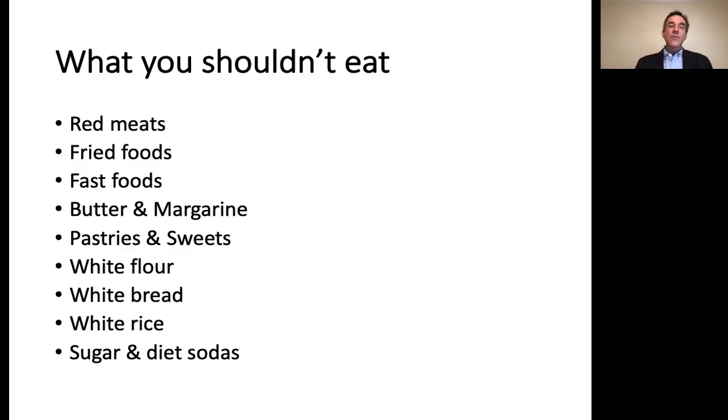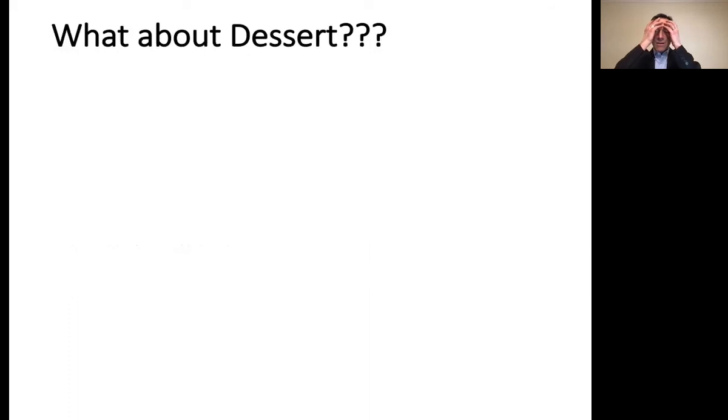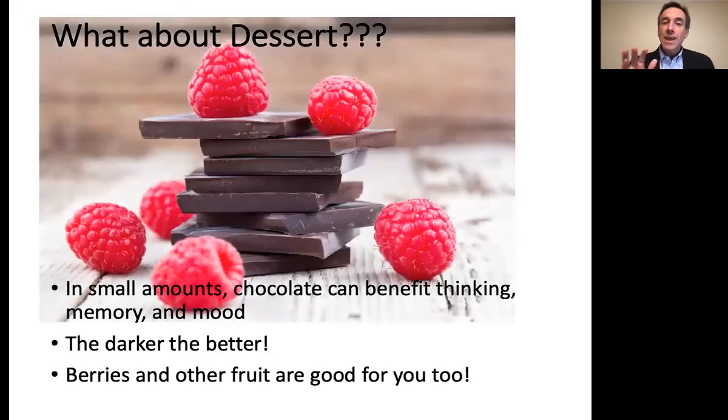All right, now before everybody gets really depressed and thinks, oh my God, I can never have dessert again, I did want to remind you that chocolate in small amounts has been shown to benefit thinking and memory and mood. You just have to remember what type of chocolate? That's right, dark chocolate. The darker, the better, because it's the actual cocoa in the chocolate that's good for you, right? Not so much the sugar and the butter and the milk that makes it sweet and creamy.